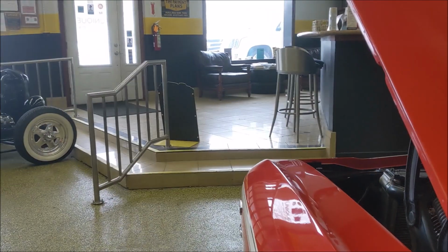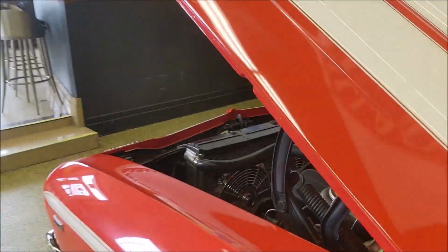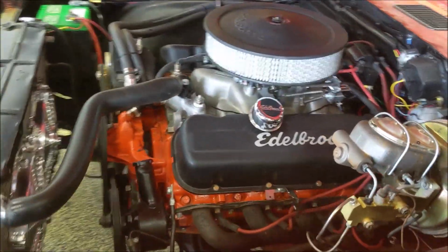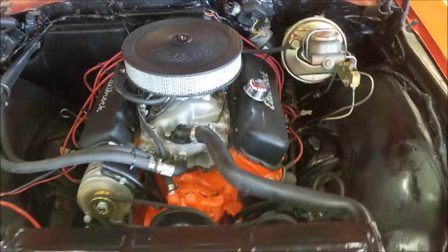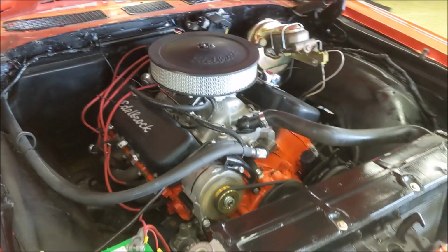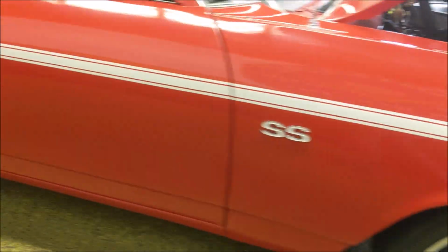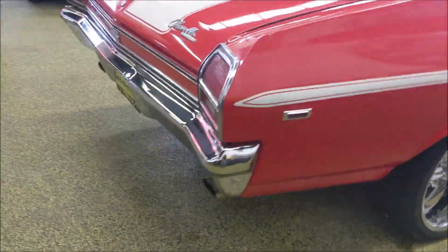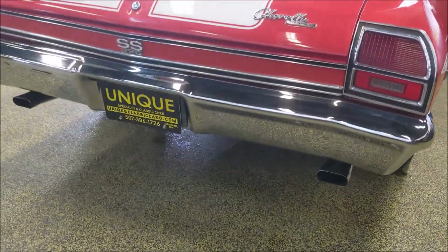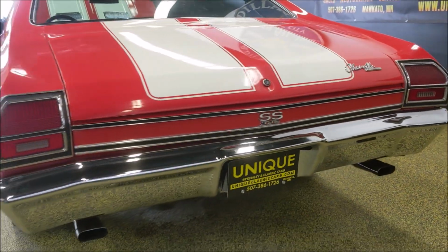Let's see if we'll fire it up here for you. See, it's running nice and smooth. It's got a little bit of a lope to it, but nothing too crazy. We'll take a listen around the back here so you can hear that as well. Again, very nice. Sounds like a muscle car. That's the way it should be.